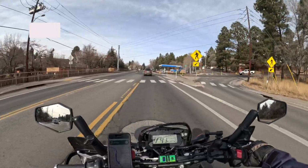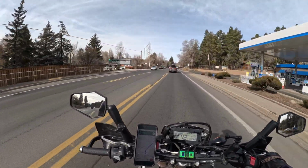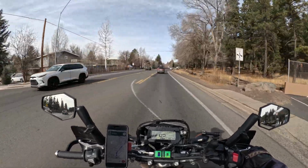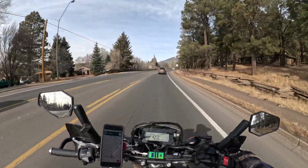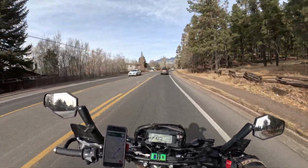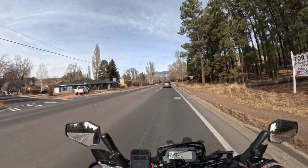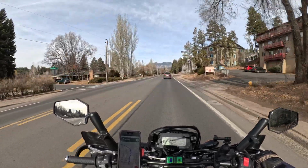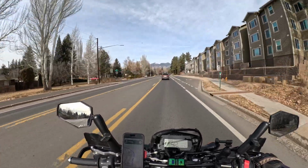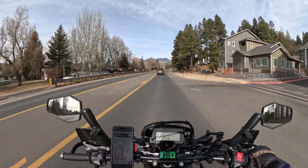It is a surprisingly pleasant day here in northern Arizona. We're hovering around 50 degrees Fahrenheit, so I thought I couldn't waste this opportunity before all the snow starts to come. And we're out here heading north. You can see the big peaks here in front of me. We've got some snow on those. But we are headed north past the ski resort, and we're going to see if the forest roads are still open.